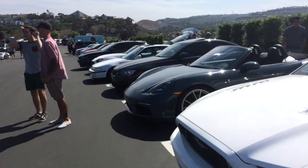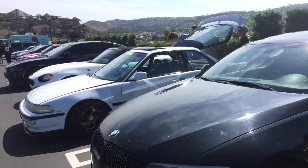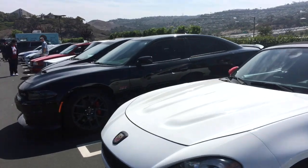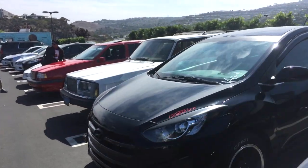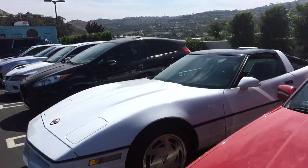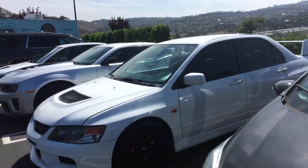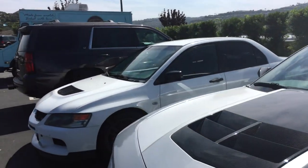Mustang, nice little Porsche, grey, BMW, little Honda or Acura, the 124 Abarth, my Charger, Hyundai, old Volvo wagon, another old Volvo wagon, Corvette, Focus, Evo, Gen 5 Camaro, and then another Evo.